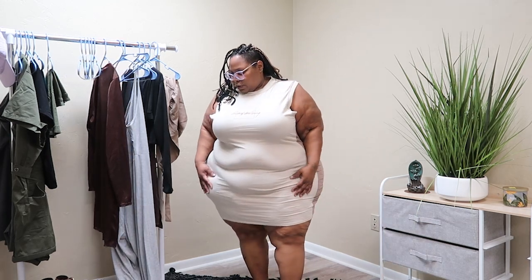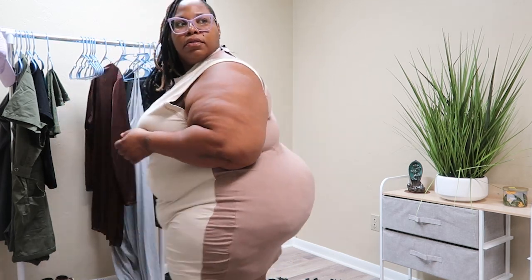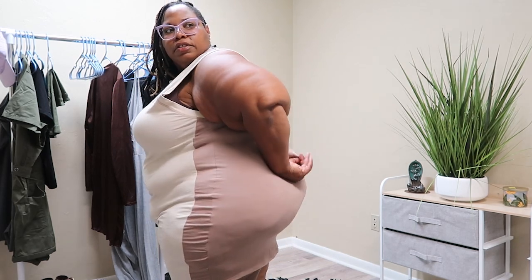Question for the smaller size women: do your Pretty Little Thing fabrics feel as cheap as these do, or is it that in plus size the fabric is a little bit thinner and a little bit more see-through? That's the question. But yeah, this is a pretty plain color blocking dress. Oh, you see my panty line. But all right, let's get on to the last one.